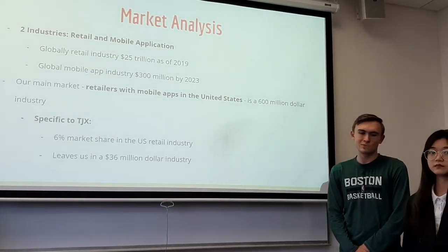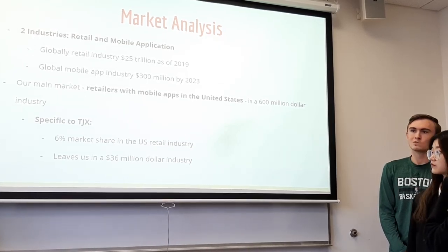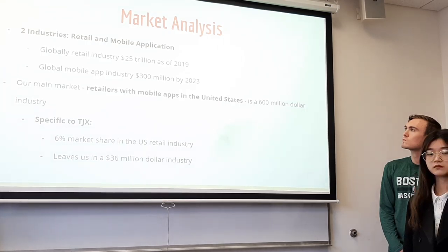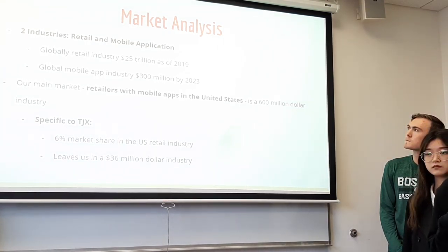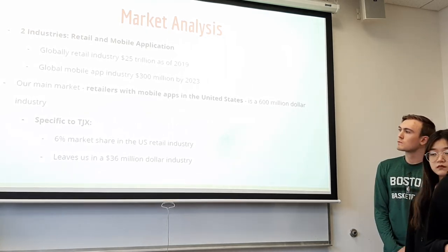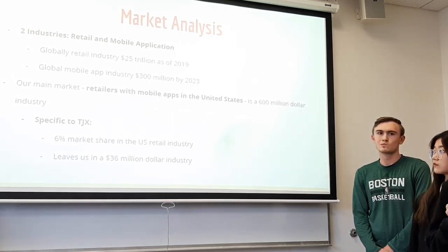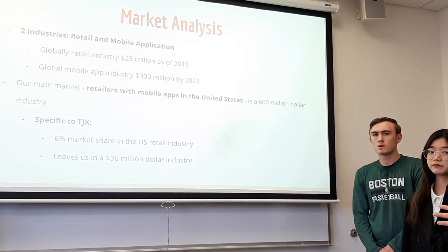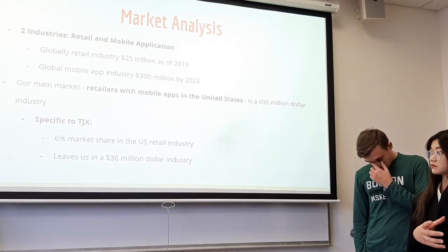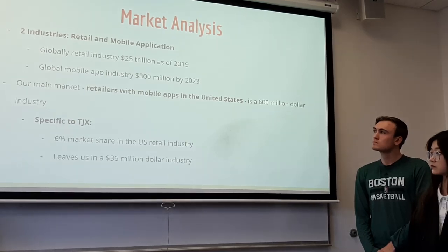So Maxstyle is part of the retail and mobile application industries. Globally, the retail industry by the end of 2019 will hit $25 trillion, where by 2023, the global mobile app industry is going to hit $300 million. Looking closely, our main market is retailers with mobile apps in the US, which is worth $600 million. And looking closely at TJX, we see that 6% of the market share in the US retail industry is by TJX, so that's what they contribute. And that leaves us in a $36 million industry.